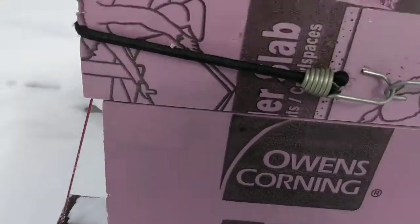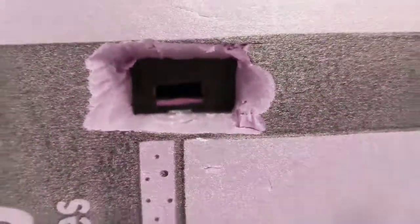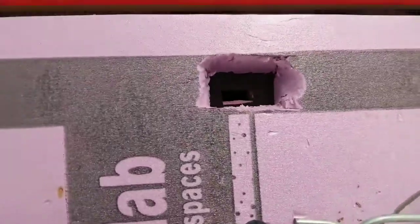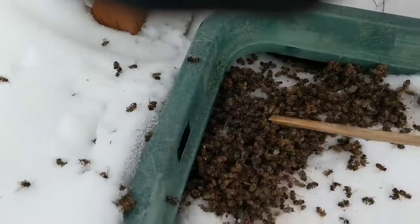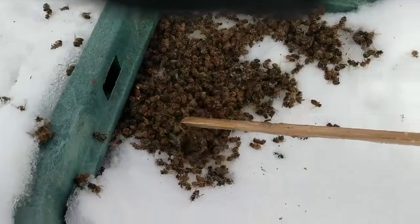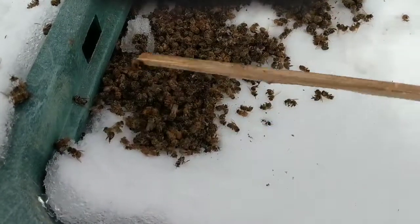I will say that I've never seen an upper entrance get clogged, ever. But it was clogged with bees. I ended up having to push them back in there. This is the amount of bees that I took out of my lower entrance. You can see that's a mass of bees. But I can hear bees in there. They're still alive. That's super exciting to me. I'm glad I came out today to get them cleaned out. They might have died if I didn't. So I can hear them. Pretty excited about that. I don't know where they're at in there, but I hear bees humming.